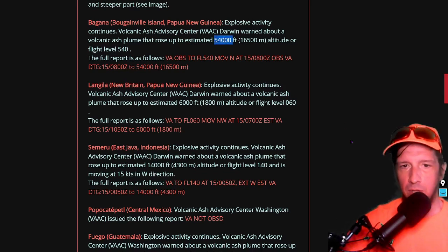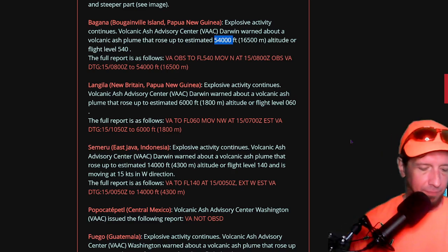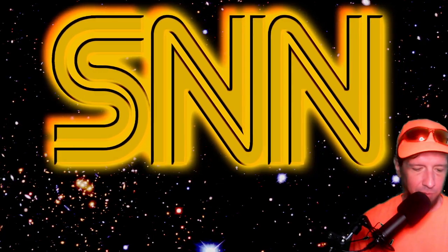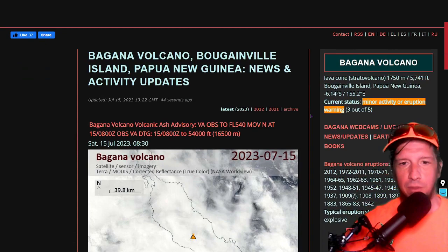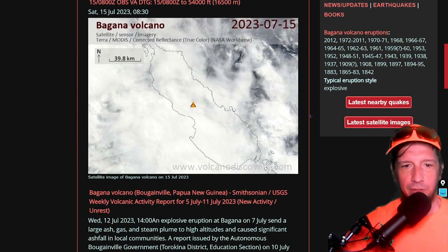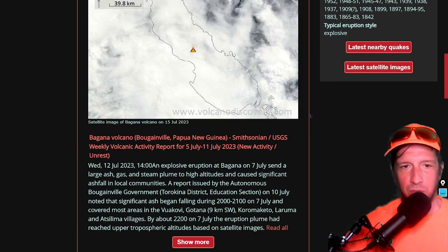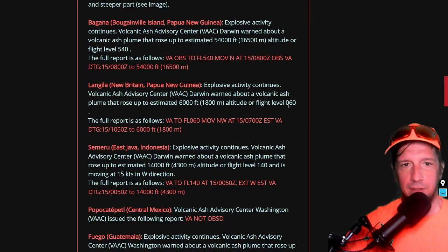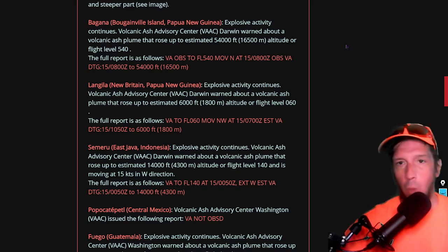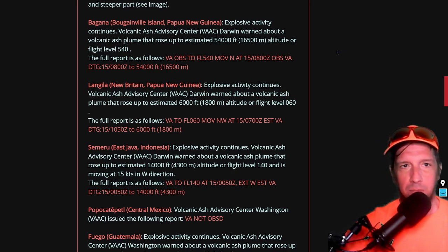54,000-foot ash plume, folks. So, yeah, you might be expecting to see some purple skies as a result of that. The Bagana volcano producing a 54,000-foot plume of volcanic ash. It's flight level 540. That is a significant volcanic eruption. Again, that is a stratospheric injection of volcanic ash, also perhaps water vapor, depending on what kind of explosion it is. Bougainville there. The Bagana volcano there. The largest volcanic eruption in a long time.